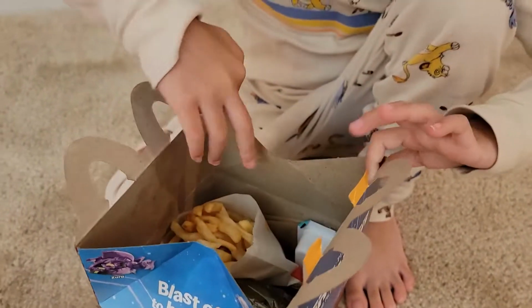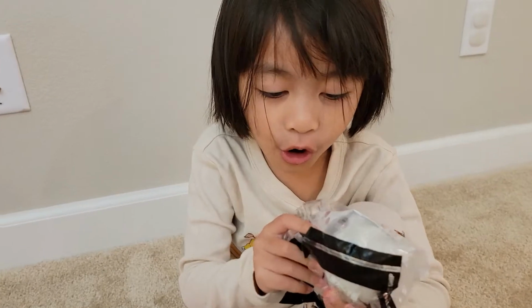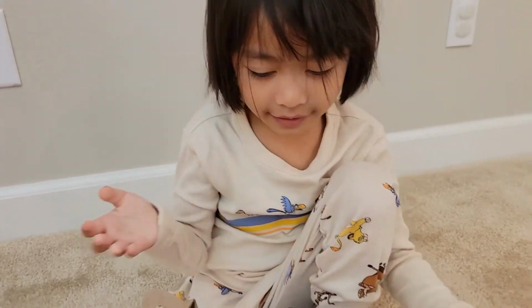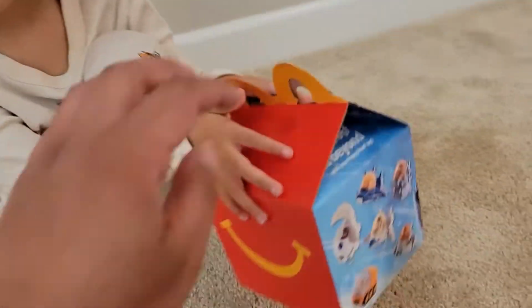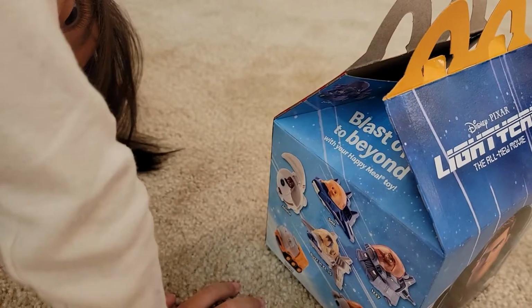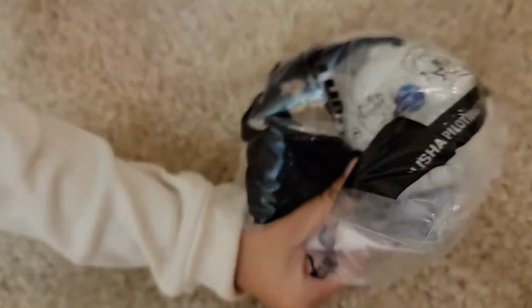Uh-oh, I already opened it. You didn't wait for me. It's a new toy! I know, it's a new toy. Did you like this one? Yeah. Nice. Which one is your favorite from the pictures here? Do you remember which one your favorite was? The white? Yeah. What did we get?